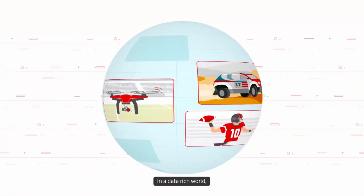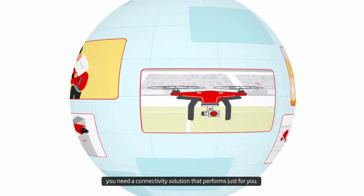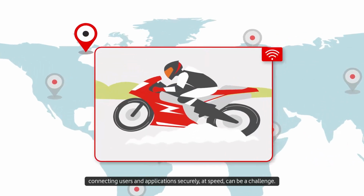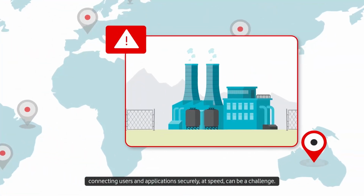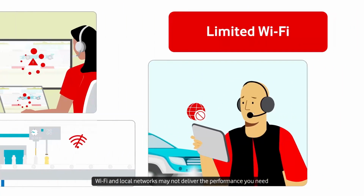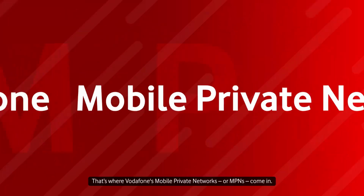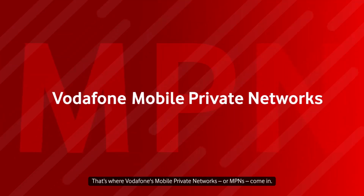In a data-rich world, you need a connectivity solution that performs just for you. But whether it's a new site or one-off event, connecting users and applications securely at speed can be a challenge. Wi-Fi and local networks may not deliver the performance you need, or there may be no connectivity at all. That's where Vodafone's Mobile Private Networks, or MPNs, come in.